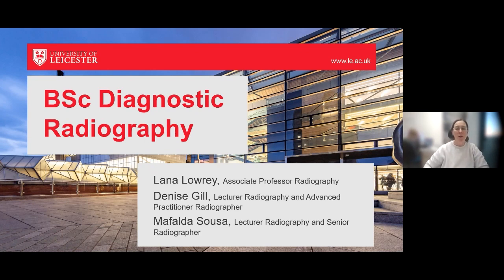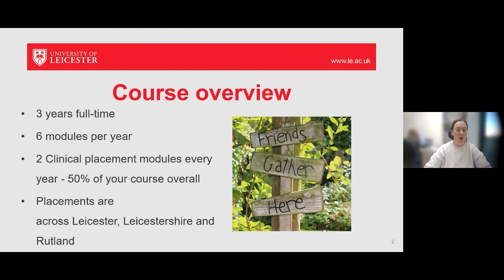So what I'm going to do is briefly give you a summary of the course. The course is a 3-year full-time programme. In that time, you will study 6 modules per year. You have 4 academic modules and 2 clinical placement modules. So over the course of all 3 years, 50% of your time will be spent on placement in a hospital department, learning how to do the job.